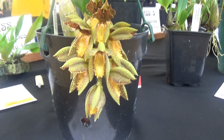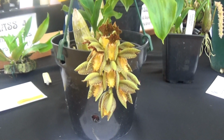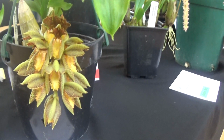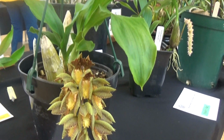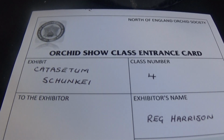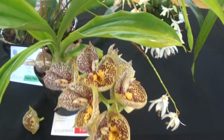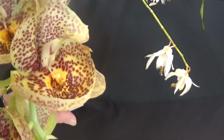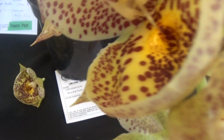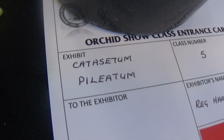This is a Catasetum shunkii. Nice, unusual flowers. Quite a nice plant. Catasetum shunkii. Another Catasetum. Catasetum pileatum. I'll just get the card out. Oh, unless I can do it this way. Catasetum.